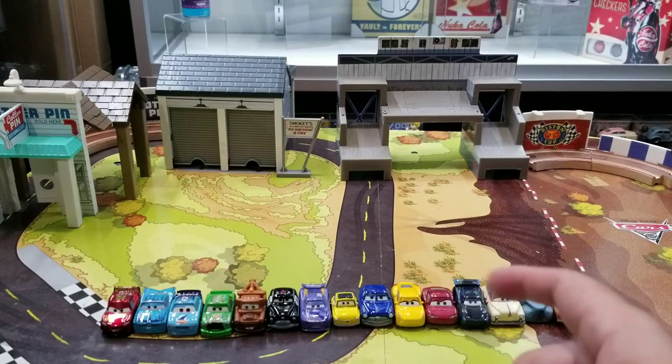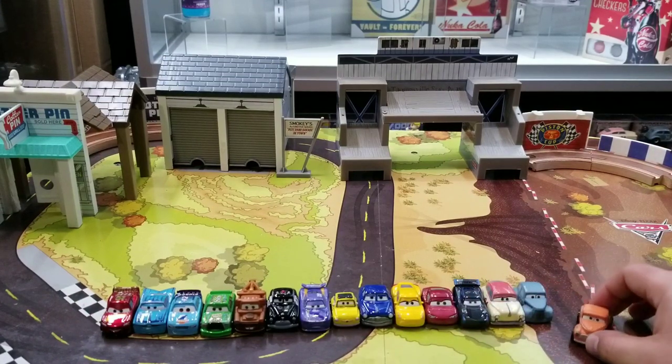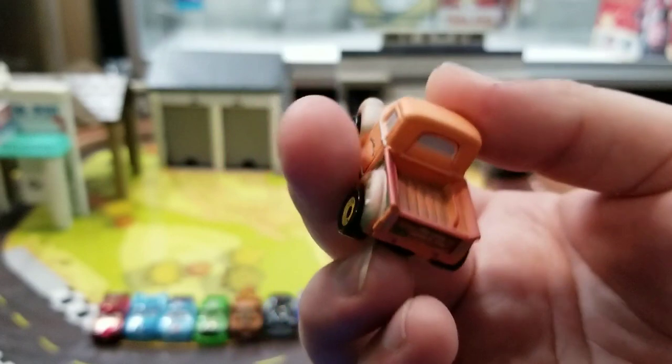And here's every single car out of its package. What do you think of all those cars, Buster? Pretty crazy. That's a lot. Let's start off from right to left. So we're going to go off with these first. First off, you get Smokey. So if you don't have this Smokey, this is a good chance to get a Smokey.